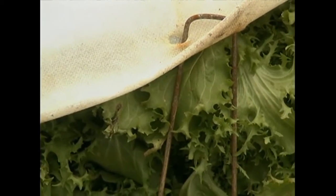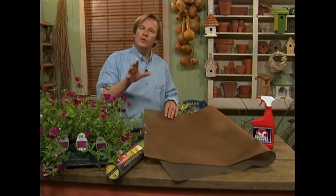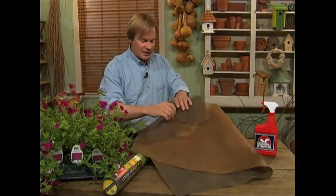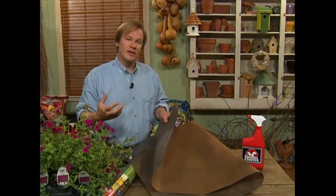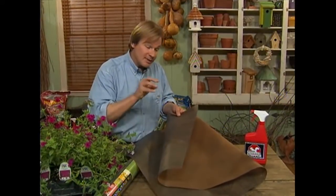Now, these blankets have another advantage, which we'll go into a little later in the show. But I also want to talk about another great problem solver for the garden, and it's this landscape fabric. You may have used it before. It's excellent for keeping weeds out of your flower beds. But since I've been involved in creating this environmentally green garden and home, I've used this product in some other ways, specifically for erosion control.